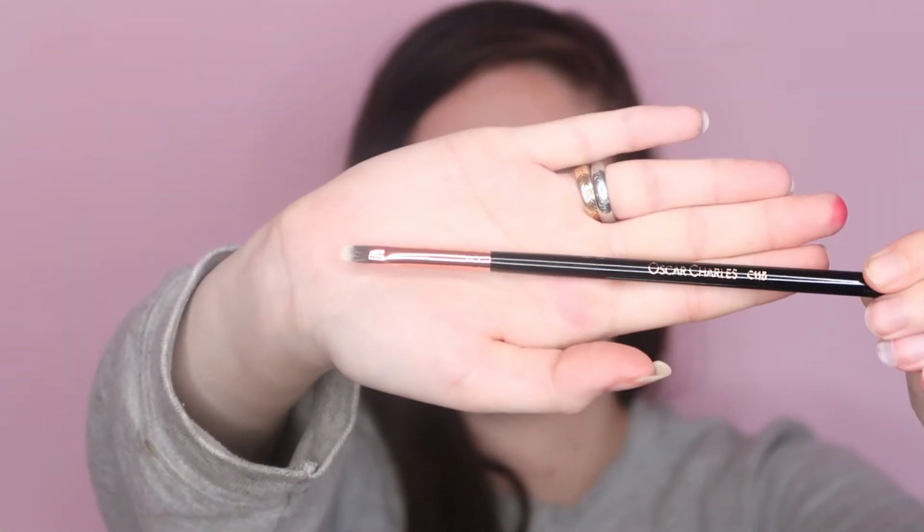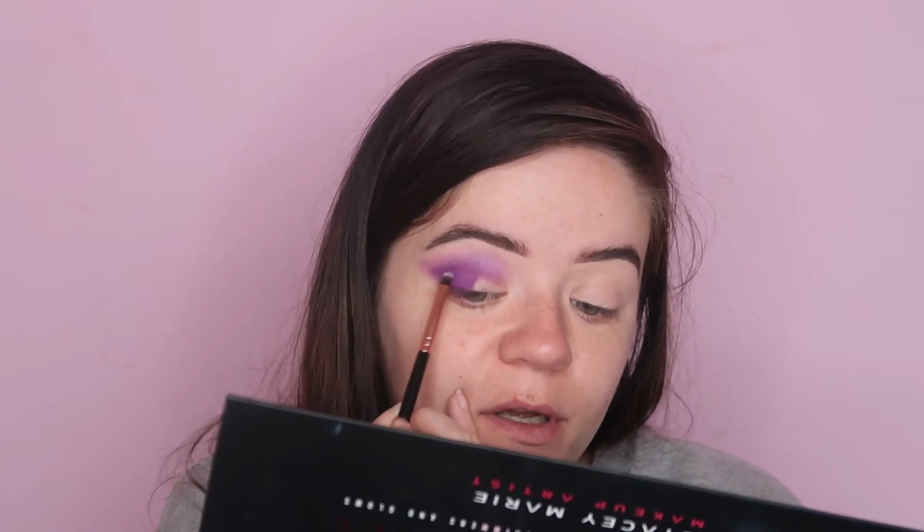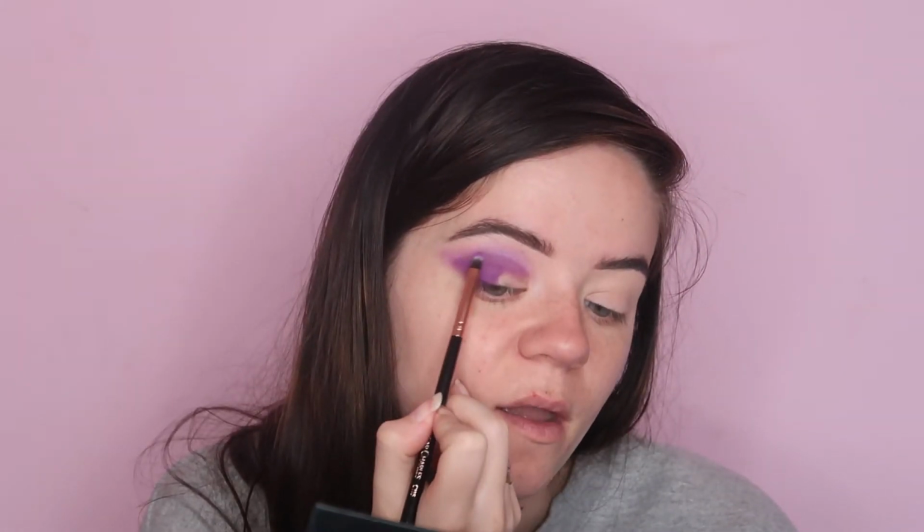So I think this brush is actually a lip brush, but I'm going to use it anyway because I want to get a little bit more depth, and I'll use a smaller brush to kind of just blend out my shadow. So I'm going to take the C115 brush, which is this tiny little bullet brush, and I'm going to go back with that same dark shade Wasted, which is the original purple that we used. And I'm just going to softly blend that across my crease and just create more of a wing from the outer corner of my eye.